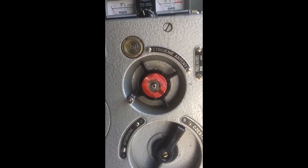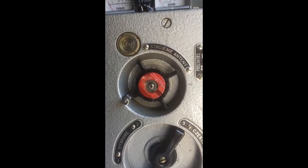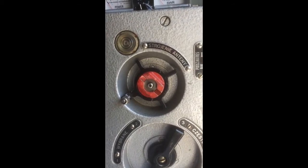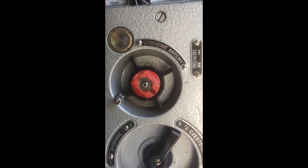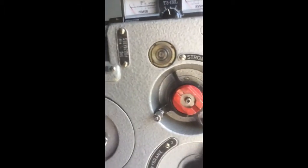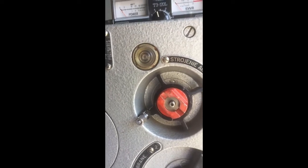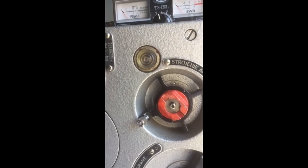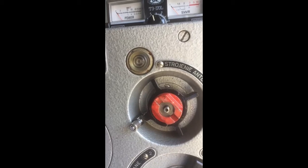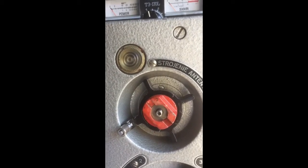And then the top part is the antenna tuner. The antenna tuner is a multi-turn control. The red collar locks it in place. There is a handle that you can pop out or flip out to actually tune with, and there is a lamp which measures the antenna current in real time and is actually much more convenient for tuning than the meter.